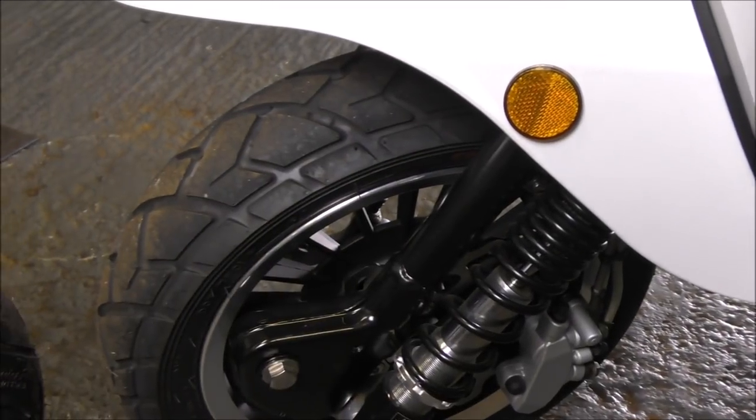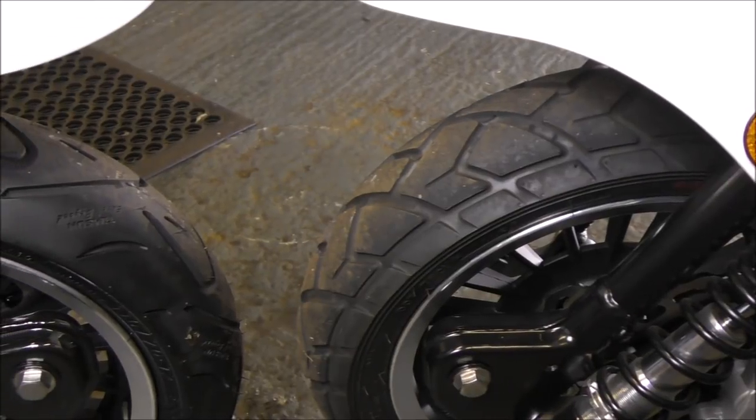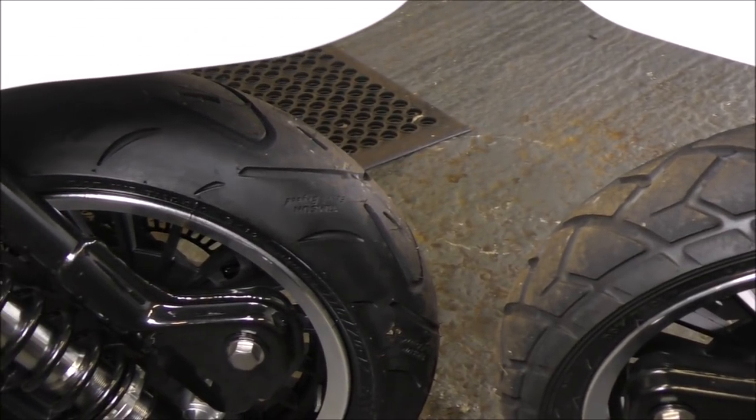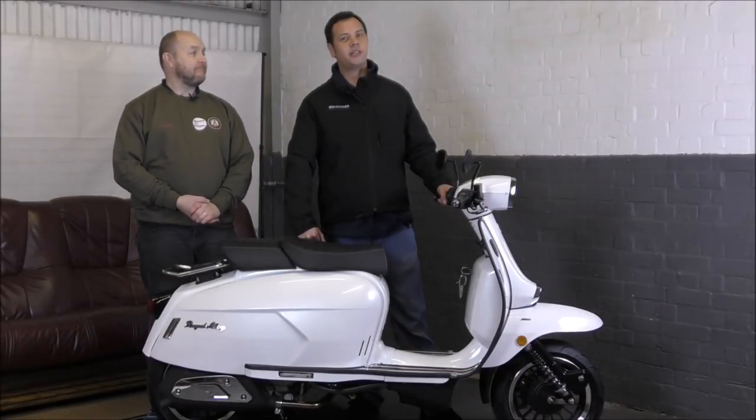One big difference is the tyres. Where the Royal Alloys of old used the CST block tyres, for the 300 they've changed to Timsun road tyres, which do actually give a better feel on the road. So then, let's start it up, take it for a ride and see how good it is.